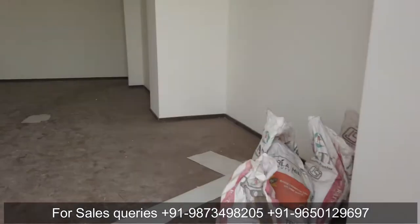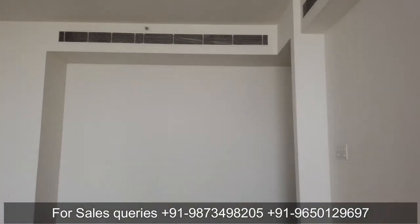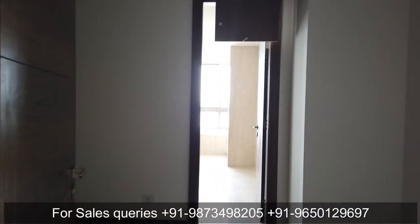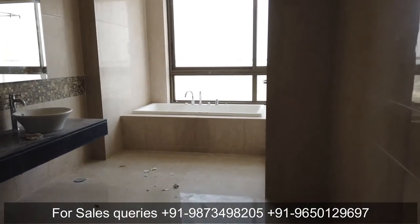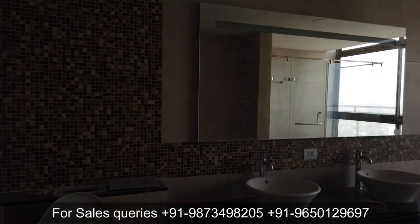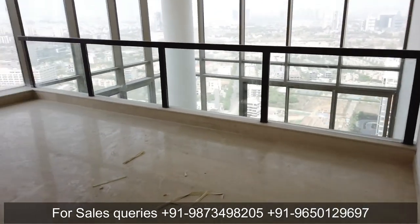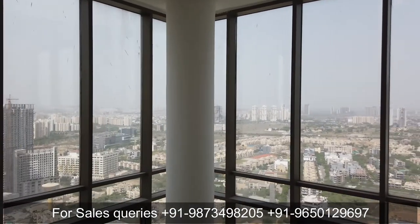Now let me show you the walk-in closet and master washroom of this master bedroom. The walk-in closet is of 8.8 into 11.10 inch and the master washroom is of 17.4 into 9.2 and comes with the bathtub and all the sanitary fittings of reputed make. Now this is the family lounge that is of 12.1 into 18.1 inch that is very spacious and huge.